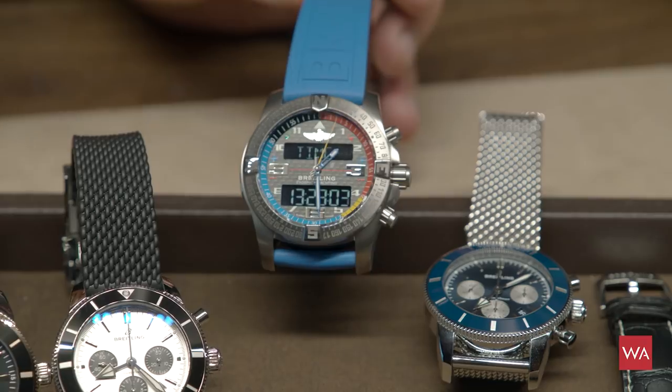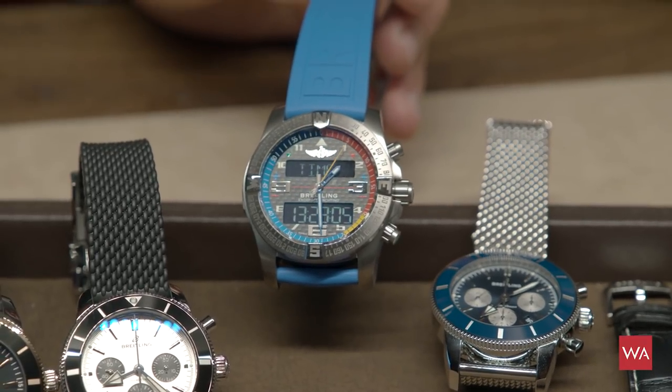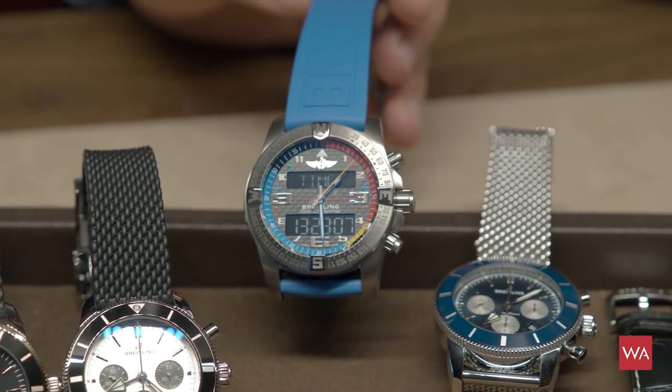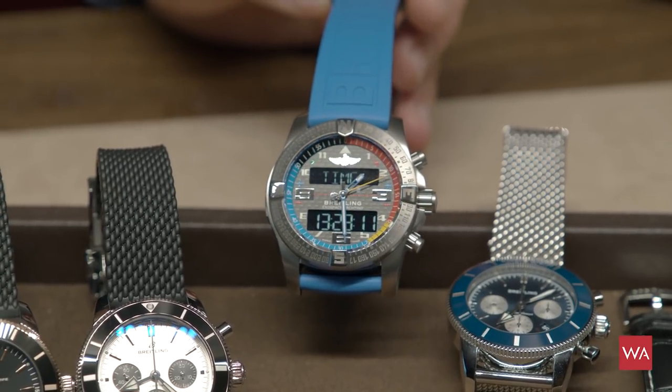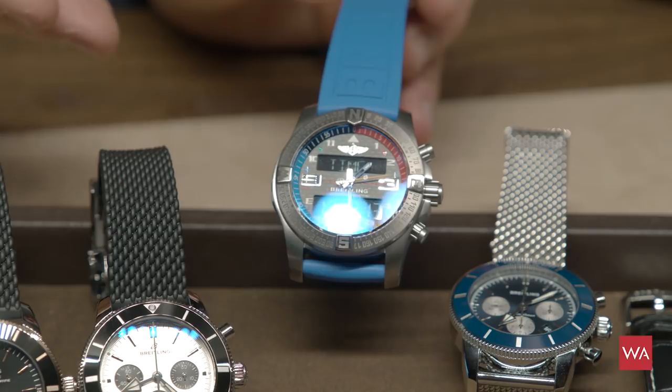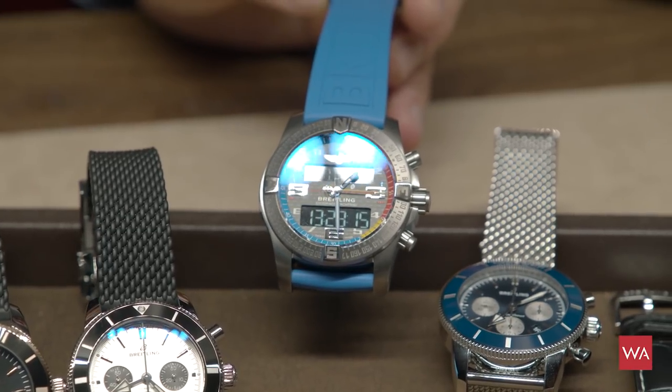This watch is connecting to your phone. It doesn't matter which system you use, iOS or Android. It works on both sides. And what kind of information is then on the watch?